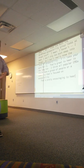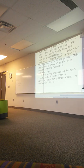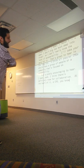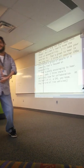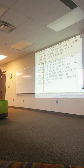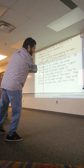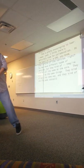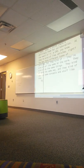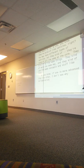I think there's definitely room for collaboration. At the heart of it, CMSs are kind of like vehicles, right? You may have different types of vehicles, but they're all the same at the core. They do the same things, they work the same way, and they use the same concepts. So if one is more advanced than the other, I don't see why collaboration shouldn't be an option.